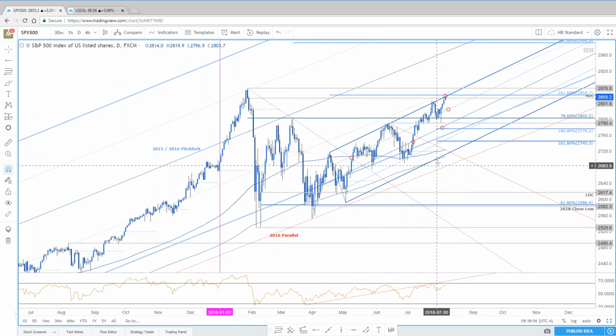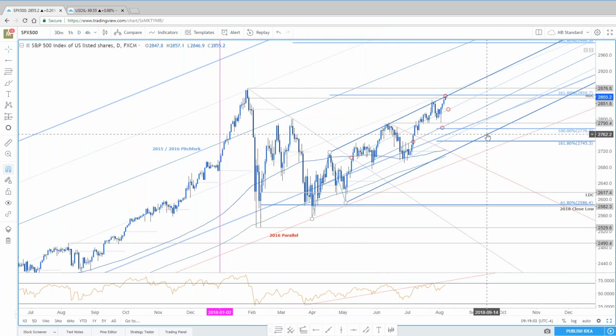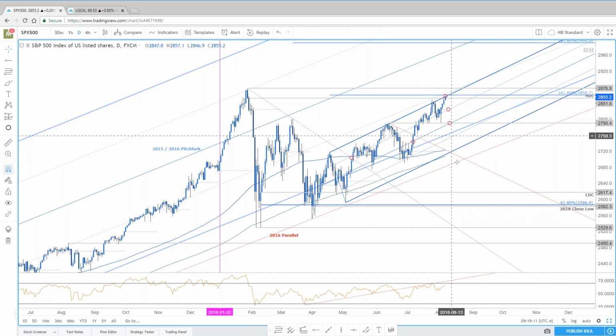38.2. This is null and void. 786. Scratch it for now. 100% extension is null and void. Bullish invalidation. We noted this last week, actually.